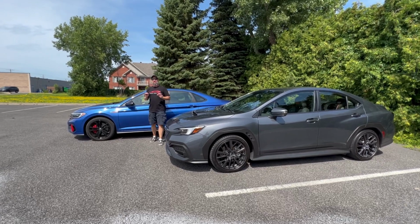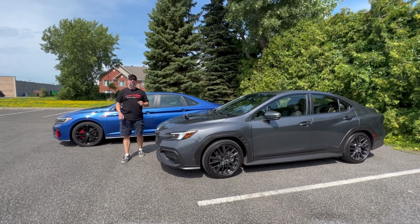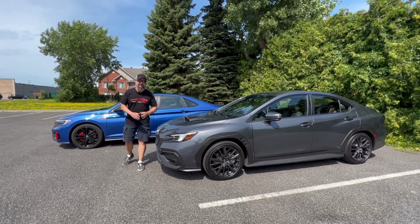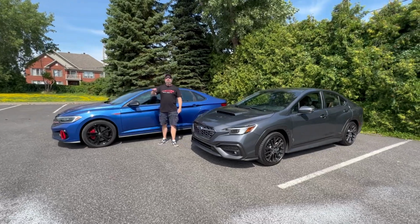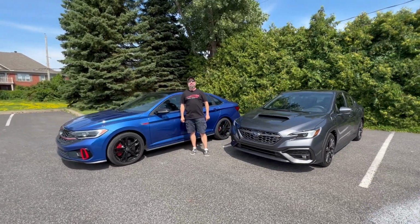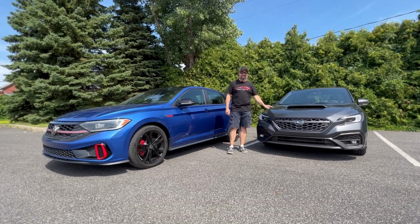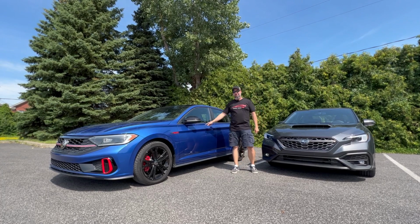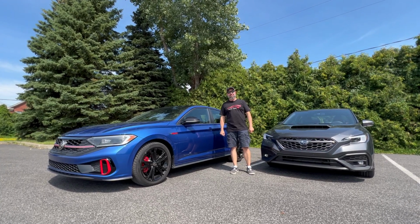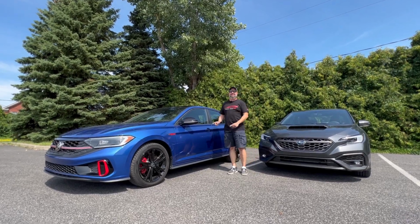Of the many reasons why these two are being compared in this brief comparison test is that only $900 separate the new 2022 Subaru WRX from the new 2022 Jetta GLI. In fact, $30,995 makes the WRX one of the greatest bargains in the segment, and this one is only $31,895, making it one of the greatest bargains in the segment as well.